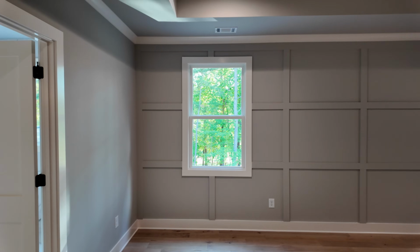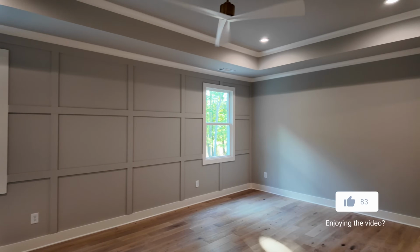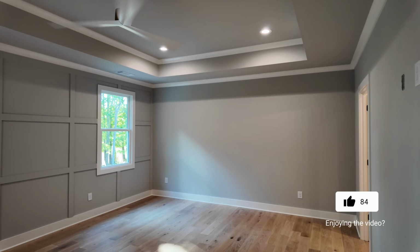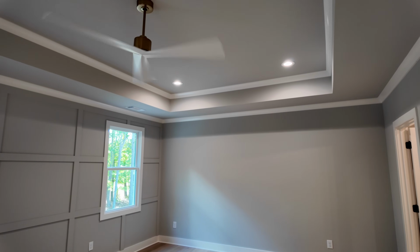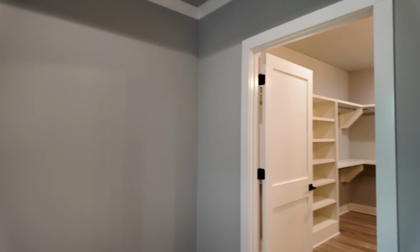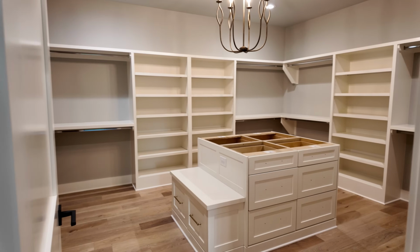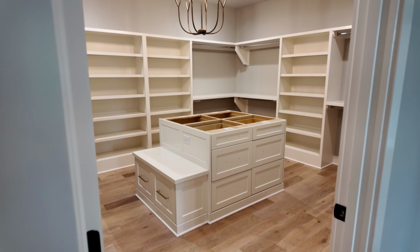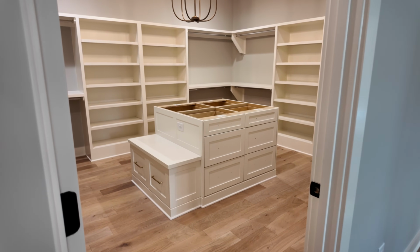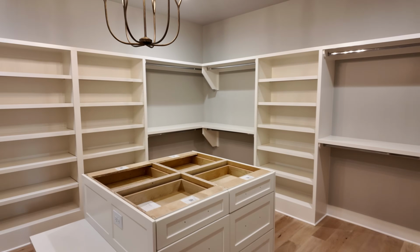All right, so immediately I like the accent wall. It's got tall ceilings, and then the tray gives it even more depth. And then check out this walk-in closet. So this one has an island. Now the island doesn't have a countertop just yet. That's coming in soon. It will most likely be a quartz countertop.